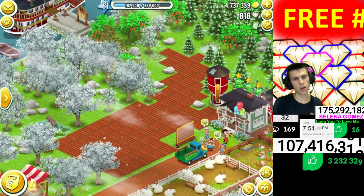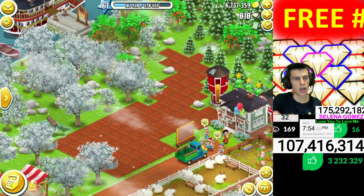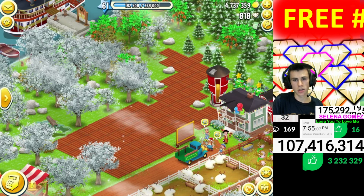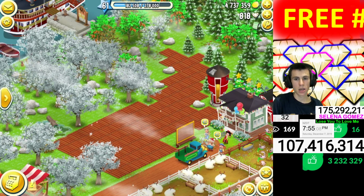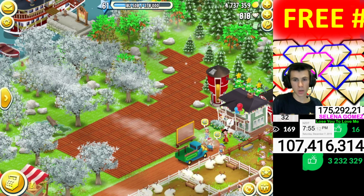I'd say they average around 200 to 400 coins range. And so every 4 to 5 times you do it, probably every 4 times, it would depend on the amount of fields. Every 4 tools you get, there's 1,000 coins, and they quickly add up.